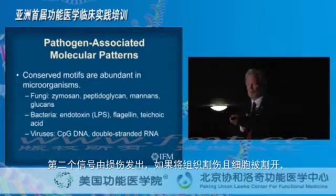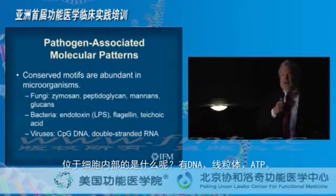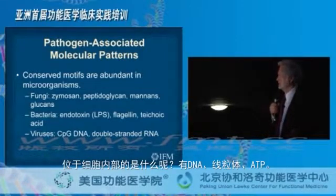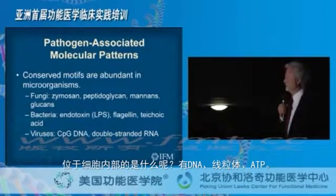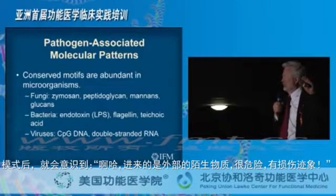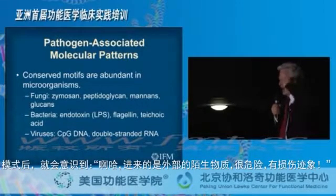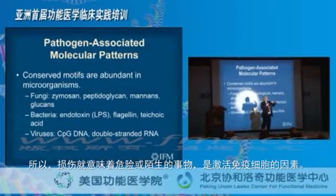If you cut the tissue and you open up the cells, what is inside the cells? DNA, mitochondria, ATP. So if there's ATP or fragments of mitochondria in the bloodstream, and the immune cell sees that and also sees these pathogen-associated molecular patterns, it says, aha, foreigner, stranger, and danger, signs of damage. So damage means dangerous stranger. And that's what gets it activated.